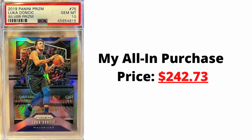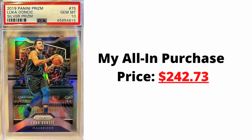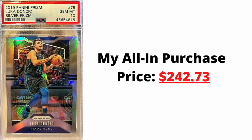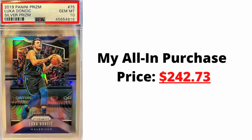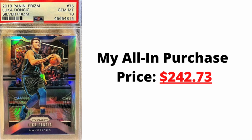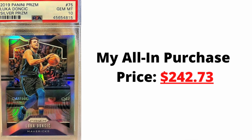Next up, same card, it's just the Silver Prism version. So this is a 2019 Luka Silver Prism, number 75 PSA 10, all in, tax, tag, title, $242.73. So paid a little bit for it, but again, you're looking at the rookie card that's anywhere from $1,500 to $2,000.